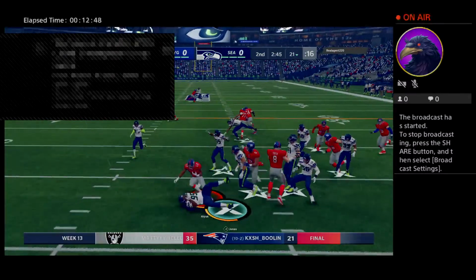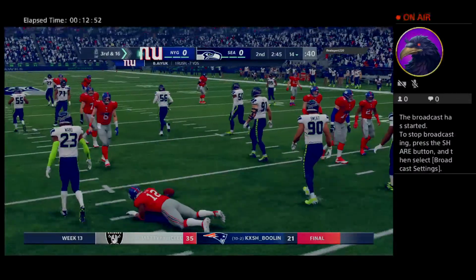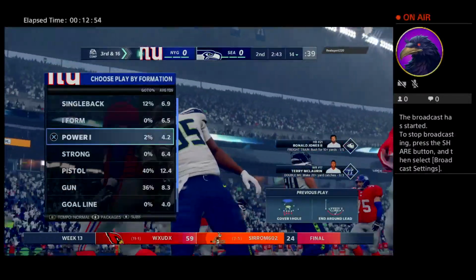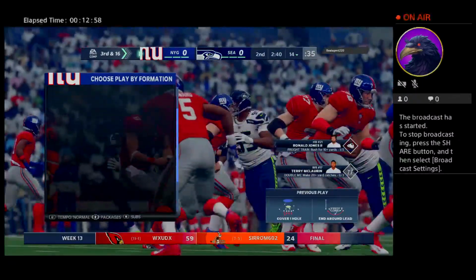Well, design run here for Ayuk. I don't think anyone in the building was fooled right there, as that one is going to blow up in their faces. 3rd down just got a lot tougher. That will officially go as a loss of 7.